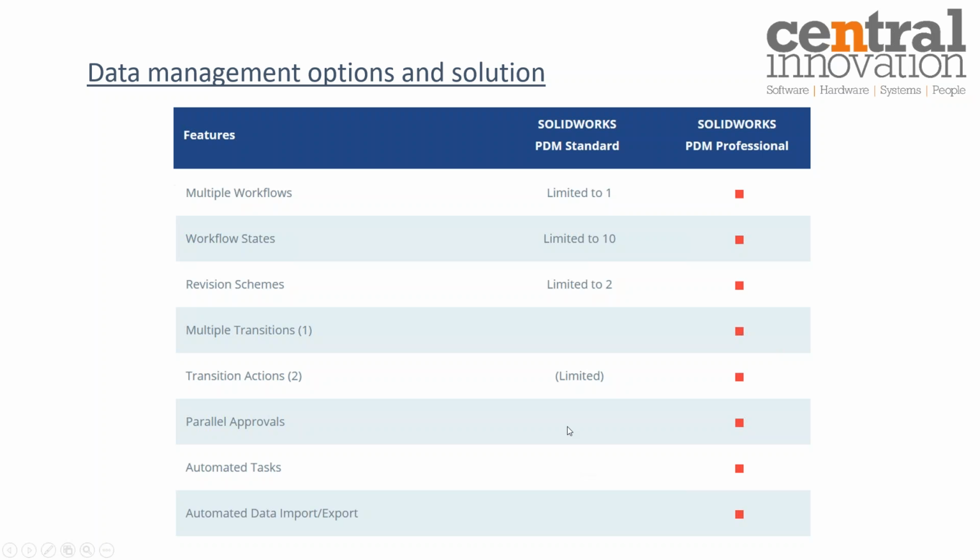BDM Standard can only automate the PDF creation, but BDM Pro can create an unlimited number of tasks. Automate data import and export for communicating with an ERP system. If you would like to export, for example, the bill of material as an XML file, so your ERP system will import the bill of material automatically, this could be done. Or you can import some data from your SQL database to be used as a drop list in your data card.